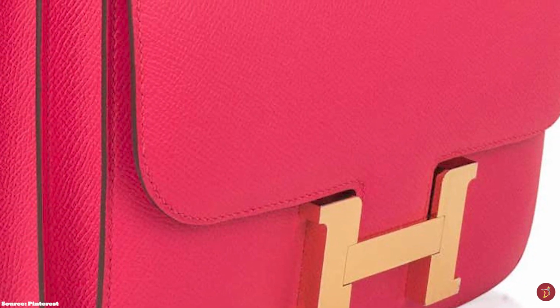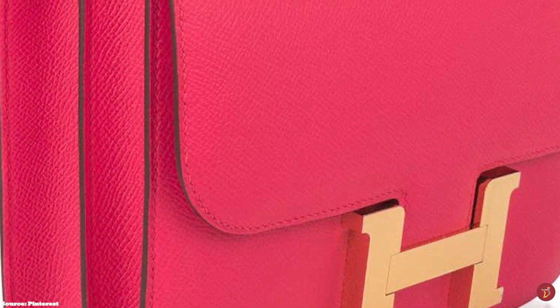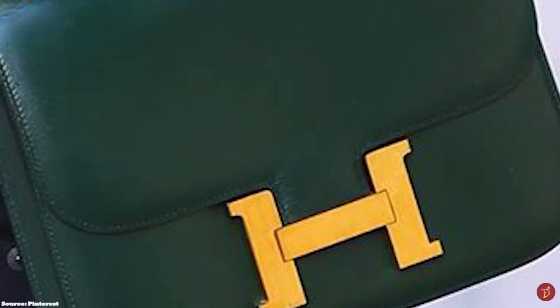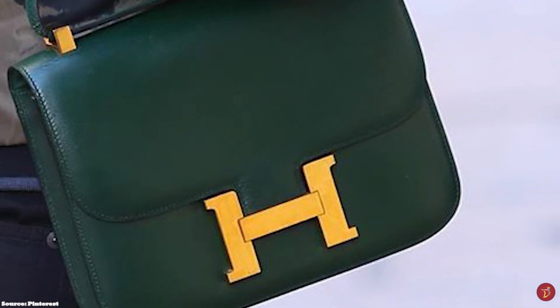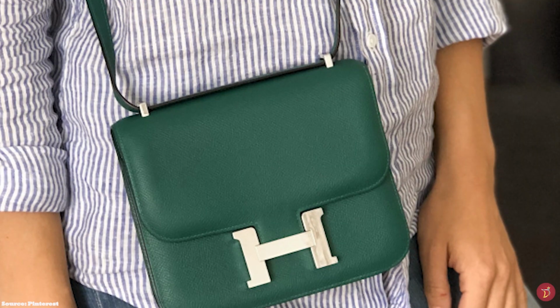The most striking element of the Hermes Constance bag is the iconic pièce de résistance of the signature Hermes H logo buckle clasp fastener, which adorns the Hermes Constance bag and grabs your attention. The contours of the H-shaped clasp curves gently into the cutout of the Hermes Constance bag's front flap.